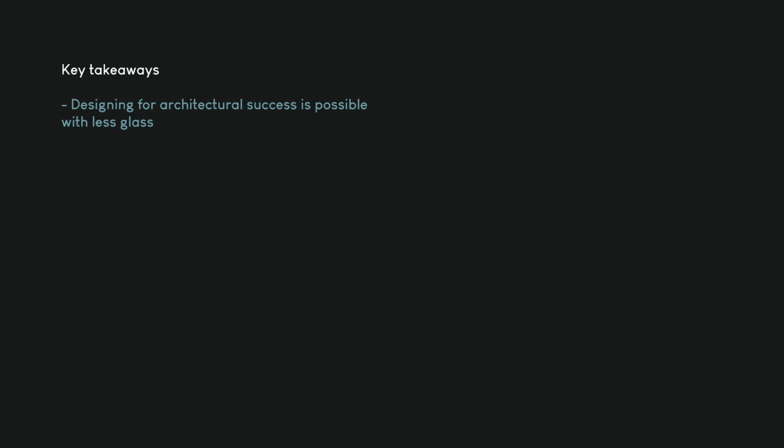So the key takeaways we learned from this study is that designing buildings that are architecturally successful is possible with significantly less glass. But more tools are needed to be able to fully quantify the sand shortage issues in the construction industry, and this paper hopes to inspire future studies in that area.